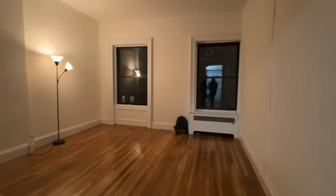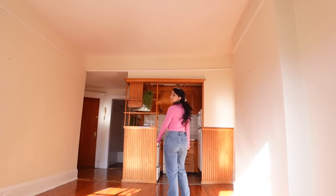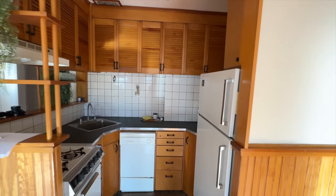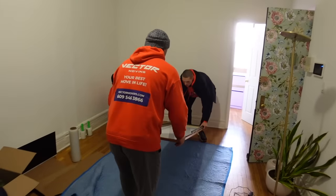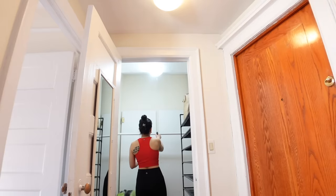After weeks of apartment hunting, my second New York City apartment has been secured. It is a one-bedroom, one-bath in Manhattan, and the monthly rent is $2,650. I've already moved in, and currently I'm living in a pile of boxes, but I wanted to start this new chapter with an empty apartment tour first.